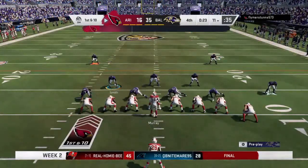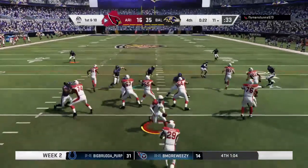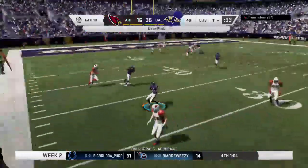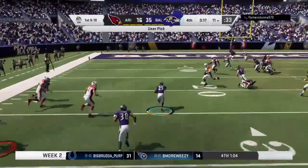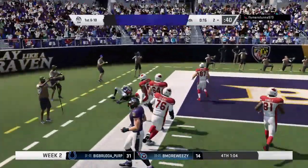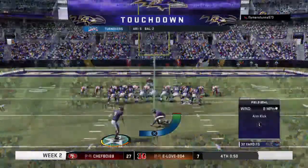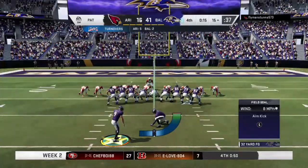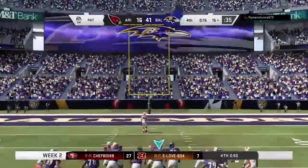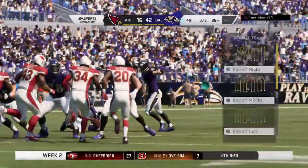Ready to go with their next drive, and at the line, the Cardinal offense. Let's just be frank. They're playing for pride at this point. And his pass is intercepted for the 4th time today. Picked off by Tavon Young. And he will bring this back. It's a pick 6 and a Raven touchdown. Tucker now to add the point after. And that will bump the lead up to 26.